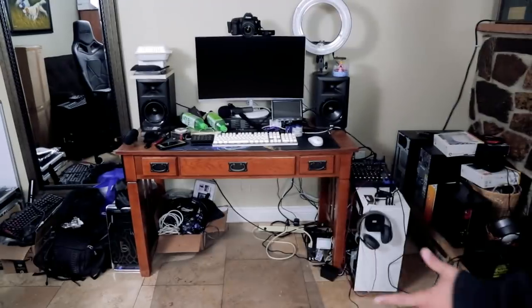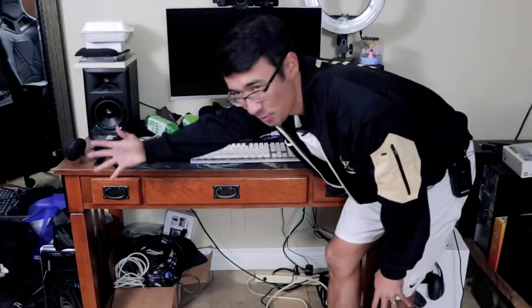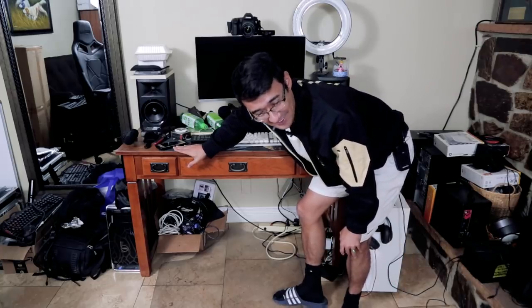So yeah, when I'm not using camera angles to hide everything, this is how beautiful it all looks. So I figure let's take the opportunity of using this desk to make it look a little bit better.